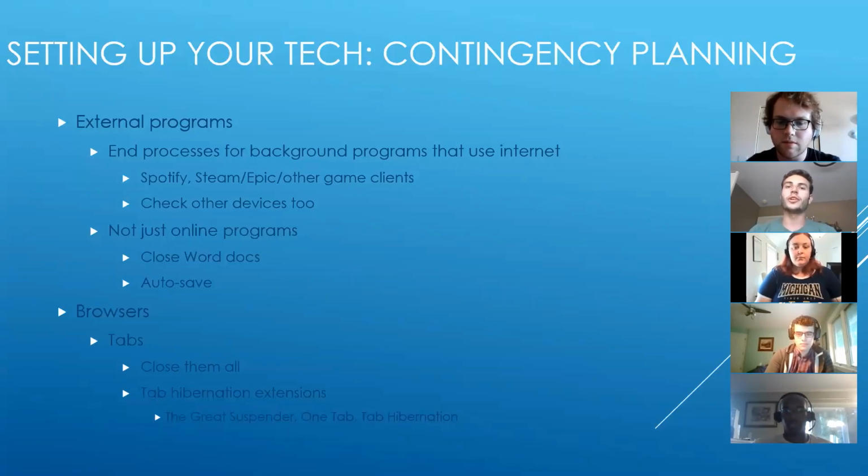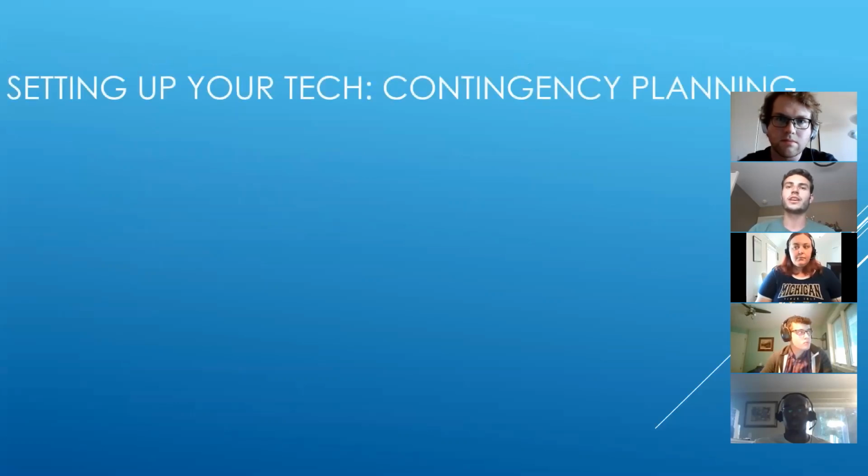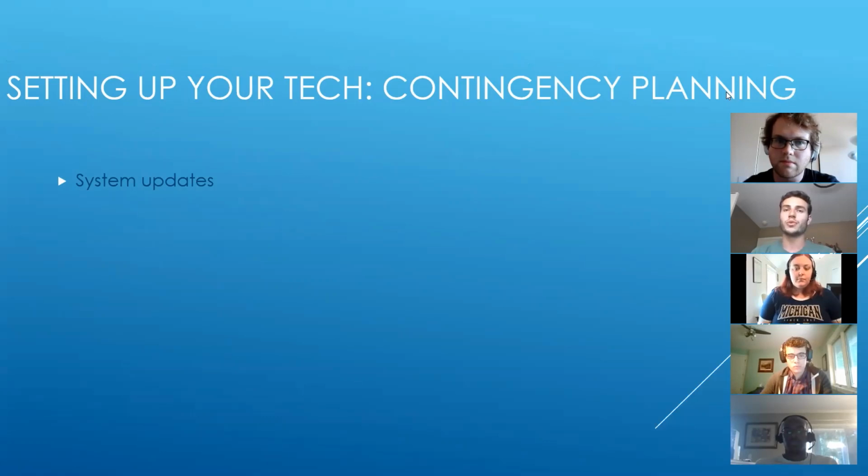And if you're still having some problems despite all of this, maybe change browsers. Chrome uses lots of processing power compared to different ones, and that's especially true if you have lots of tabs open. Now, not browser related, but just a final piece of advice with various tech stuff is that you all should get in the habit of restarting your computer and installing updates all the time.